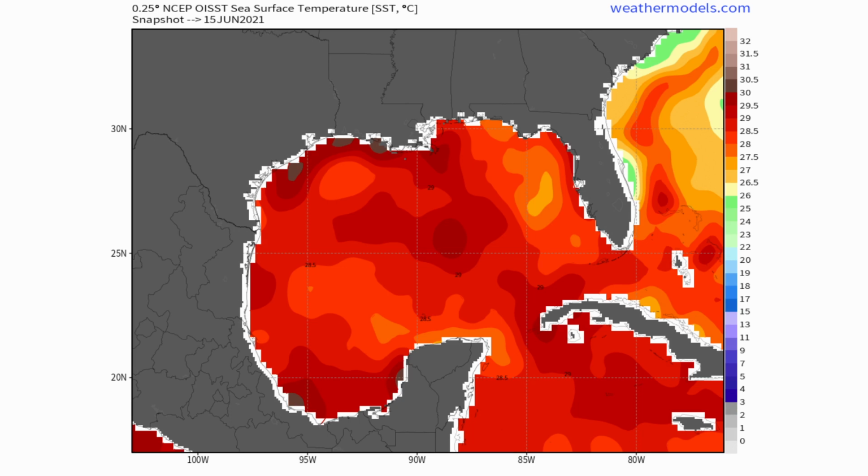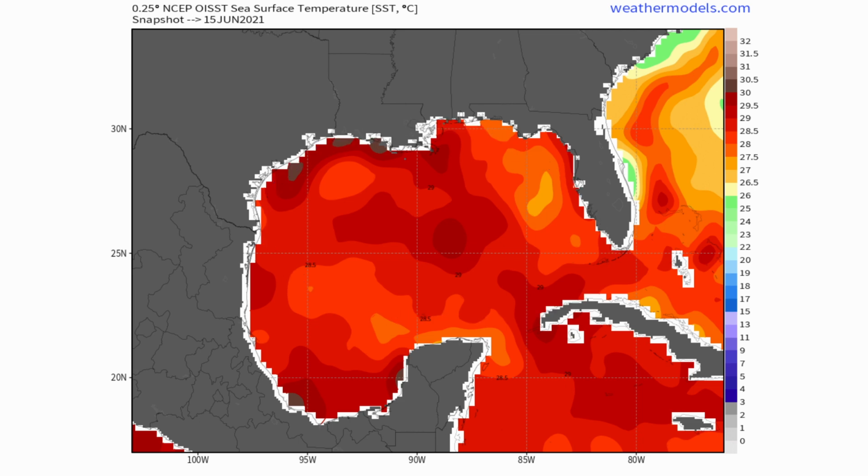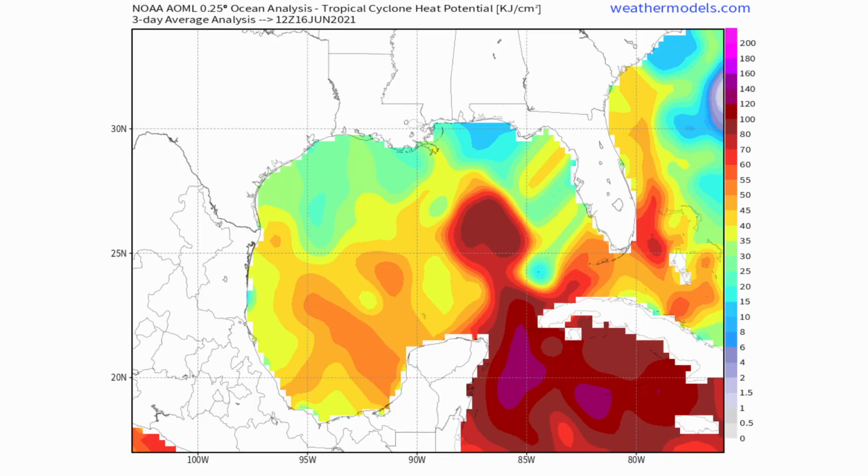If we look at what that means for the actual temperatures in Celsius, we're looking at right around 28 to 29 degrees Celsius, even up near 30 degrees Celsius, closer to the coast. So that would be around 85 to 90 degrees Fahrenheit in terms of the actual water temperatures. It's fairly warm out there, so that's definitely not one of the things that will be holding this system back.